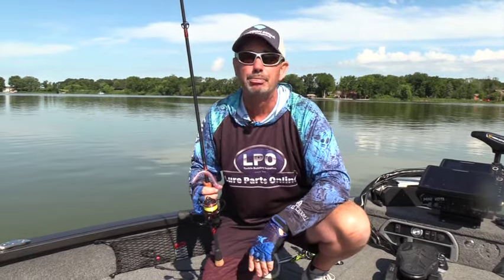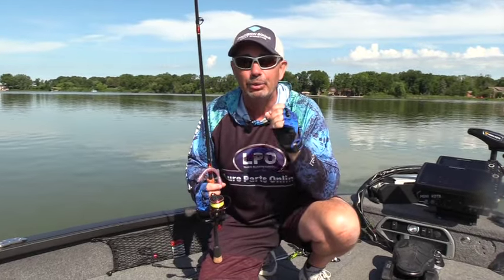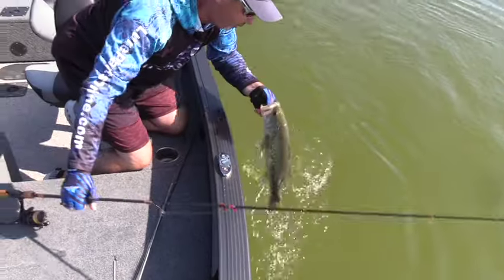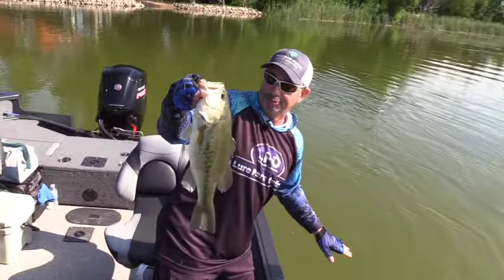In a lot of cases, you can blow the hook set. Obviously, I don't recommend that, but if you do, the Redline hook is very forgiving. It's extremely sharp and really gets the job done. Ain't that new wiggle stick? Oh, down the hatch. What a fun time we have had today. Get that Redline hook. What a beautiful fish that is.